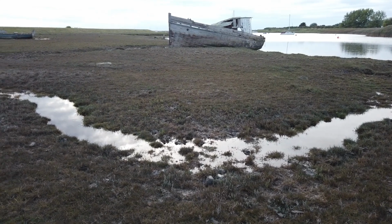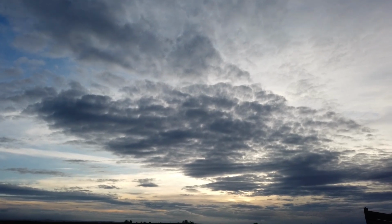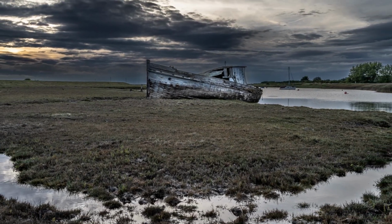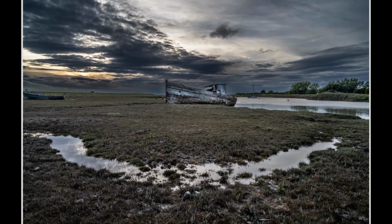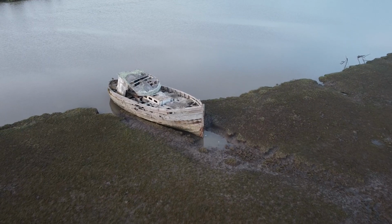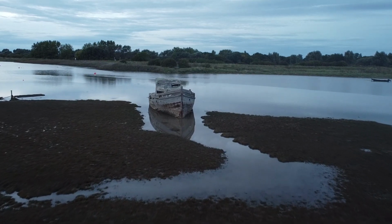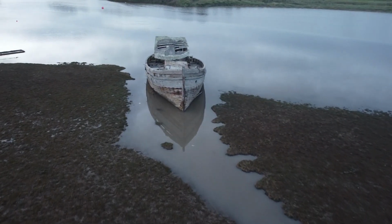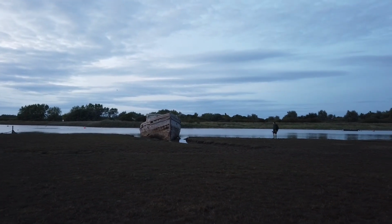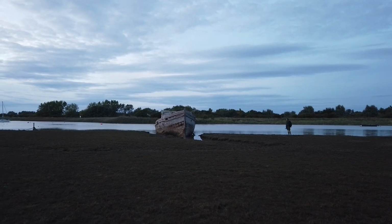So, yeah, that sky is looking quite moody up there. And the water level is coming up fast. Tide is now just starting to make its way up around the boat. Comes up very quick, so it won't be long now.